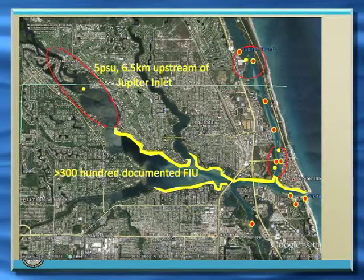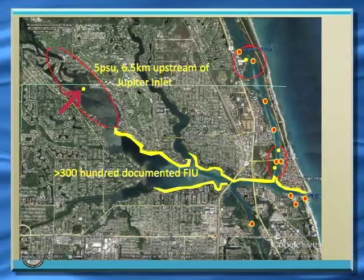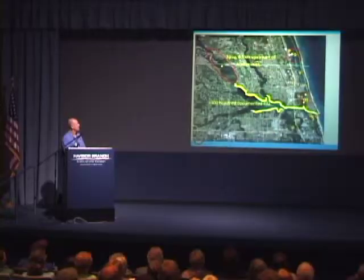And the one that I mentioned that was found in 5 PSU salinity is here on a restored oyster reef, 6.5 kilometers upstream of Jupiter Inlet. So obviously some real concern. It speaks to ocean current patterns. It speaks to the ability of these fishes to ride the Gulf Stream. Jupiter Inlet is very close to the Gulf Stream. So, you know, clearly eggs and larvae are being transported by the Gulf Stream and dropped off into places like this. So that explains some of the patterns that we're seeing.